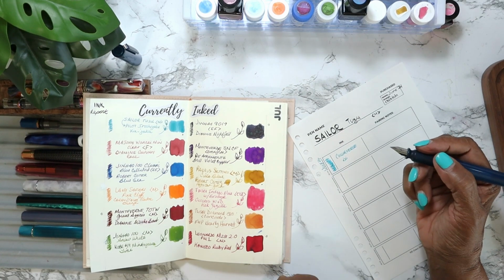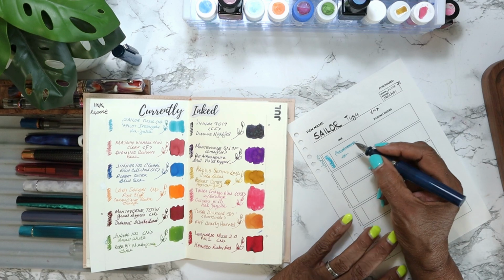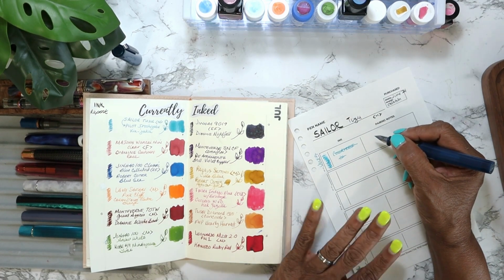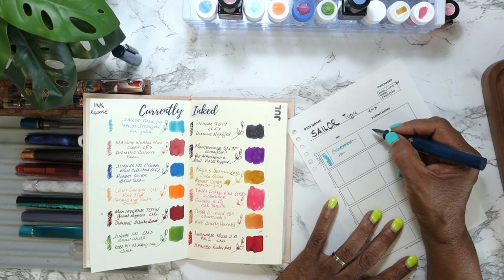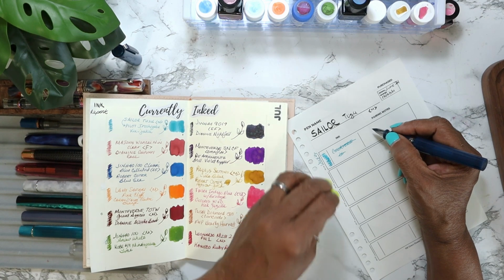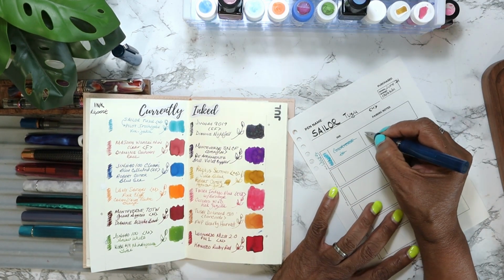Oh my goodness, I'm putting the wrong ink in there. I need to change that. Oh my gosh. I will change that in a minute. That's so weird that I did that. I'm just going to write what the idea of this is, my notes on the pairings. Geez, get your words together, girl. Whew.